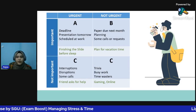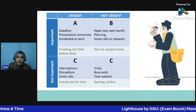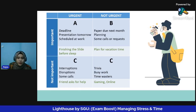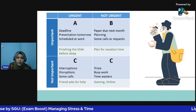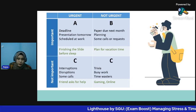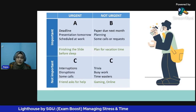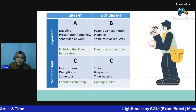And B is something that could be important, but not as urgent. So probably you have a paper due next month, or a paper due next week. You also need to do some planning, some calls and requests. It could also be your planning for vacation time, for example. And C could be urgent but not important. Another part of C is not urgent and not important.